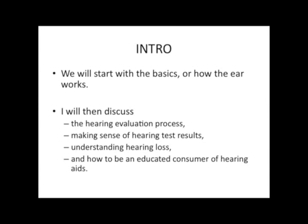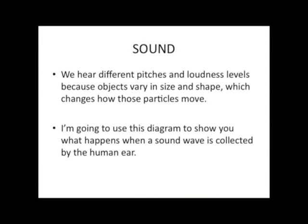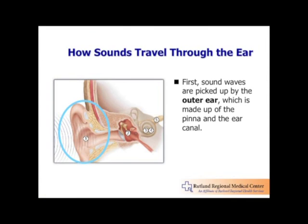So to start, I like to talk about sound. Sound in our environment is basically created when an object vibrates particles. Those particles vibrate other particles, creating a sound wave. When it gets to our ear, it first reaches the outer ear. The outer ear is almost like a glove. It catches the sound and funnels it down the ear canal. The outer ear is made up of that glove and the funnel, or the pinna and the ear canal.